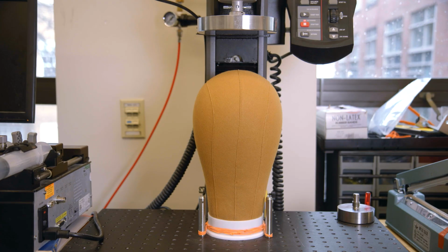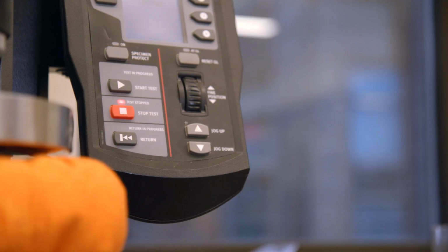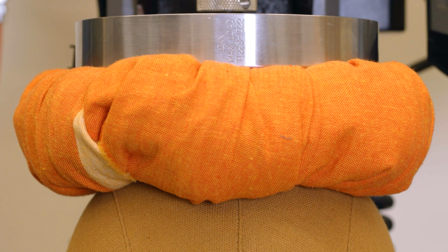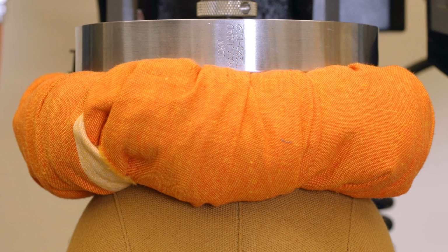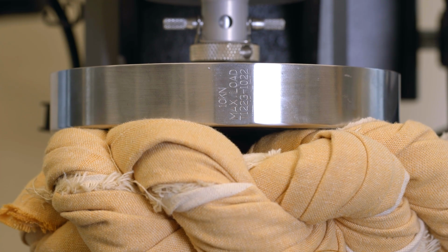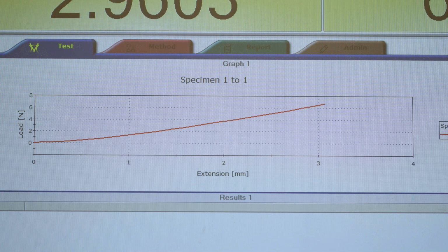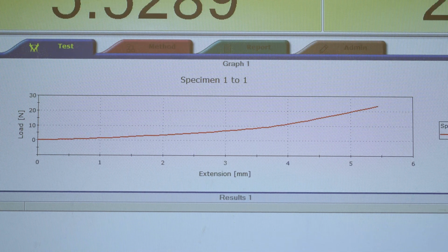Some of the experiments that we're doing to really understand the behavior of these textile rings is we're taking differently wrapped textile rings and placing them on top of a mannequin head, and then we're compressing them with large loads and understanding the behavior as well as understanding how wrapping style affects the stiffness of the ring.